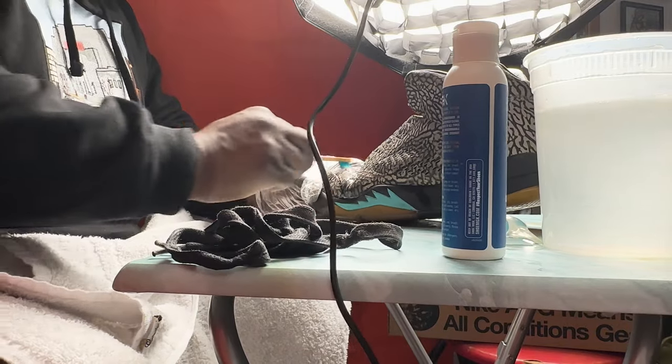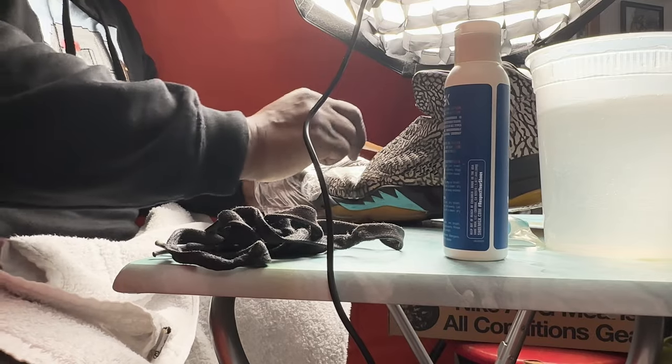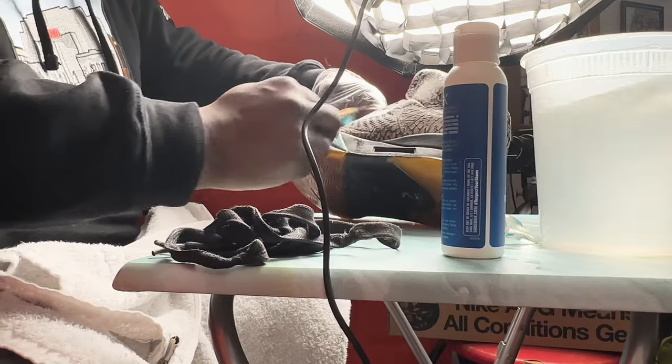But we gonna try to bring this thing back. But this thing ain't had a scrub down in a while, man. This is like... It came out the billionaire boy bag for a reason.